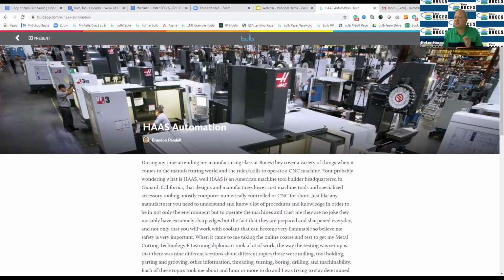CNC machine skills. He was able to learn virtually how to use these tools that we have in our lab, in our physical lab, that he hopefully will be able to return to someday in the not too distant future. But he was able to get those certifications and learn those lessons virtually, and felt really good about that.